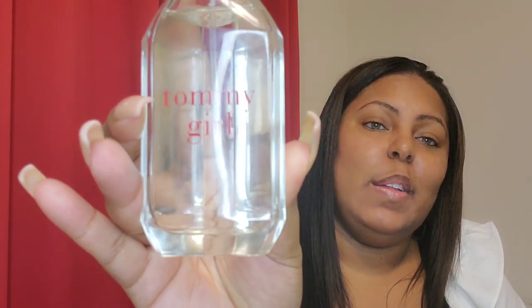I want to say this scent came out in the 90s. I was in elementary school. I don't want to make anybody feel old, but I was definitely in elementary school when this scent came out. And I'm out of college now, so I know this scent is at least 20 years old, because I know it came out in the 90s. I know, because my mom likes the men's version of this.